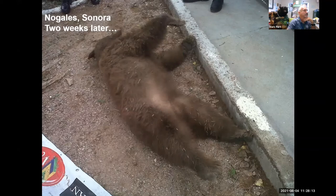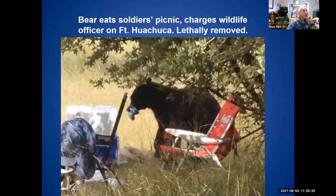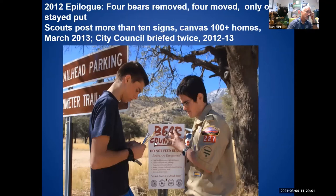And also in September of that year, we had an elderly couple awakened in the dead of night by a bear pounding on their back door. That bear had to be lethally removed. Anytime a bear tries to enter an occupied structure, it's a serious matter because the behavior likely will be repeated. And then we had a bear that was running around the golf course at Fort Huachuca while golfers were out there teeing up. He actually had the audacity to interrupt a picnic by a bunch of soldiers on the fort and also charged one of our officers. So we had our work cut out for us in 2013.